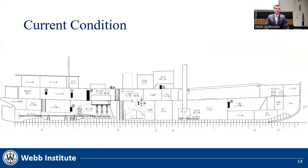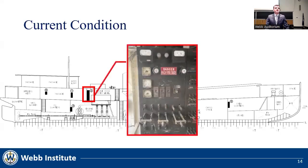The current condition of the inboard profile behind me shows the 6 switchboards that are on board the vessel today. I would like to highlight one of them, this being the open-face DC switchboard that I was talking about earlier. It is important to the Lilac that we keep this as a museum piece, even if it is not functional.